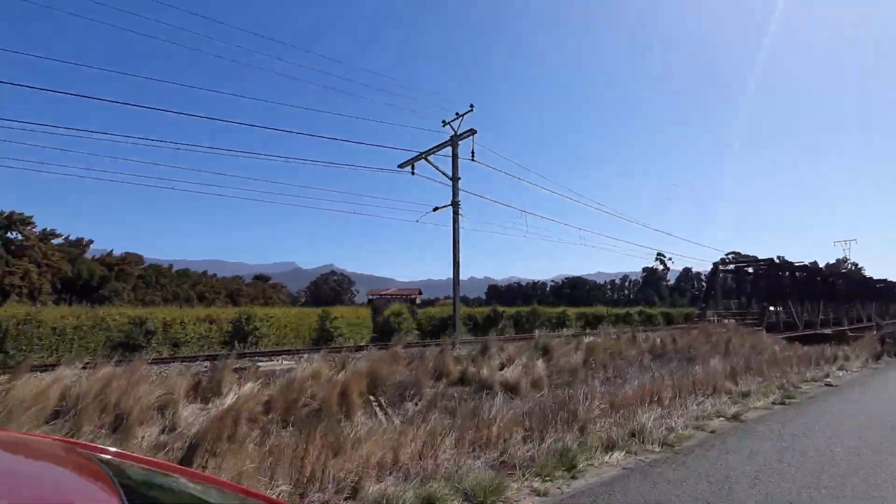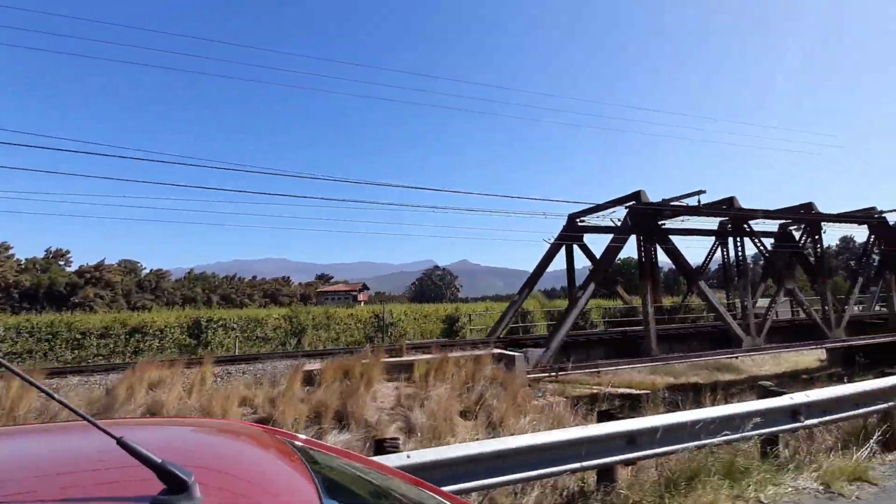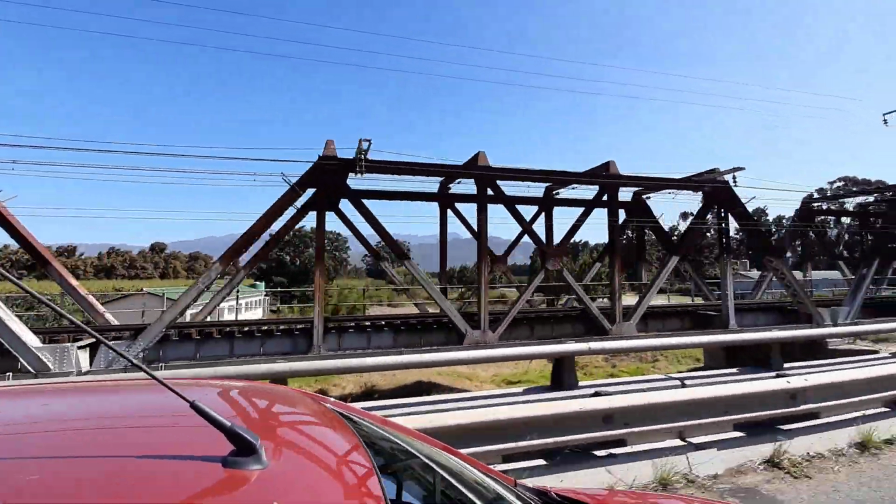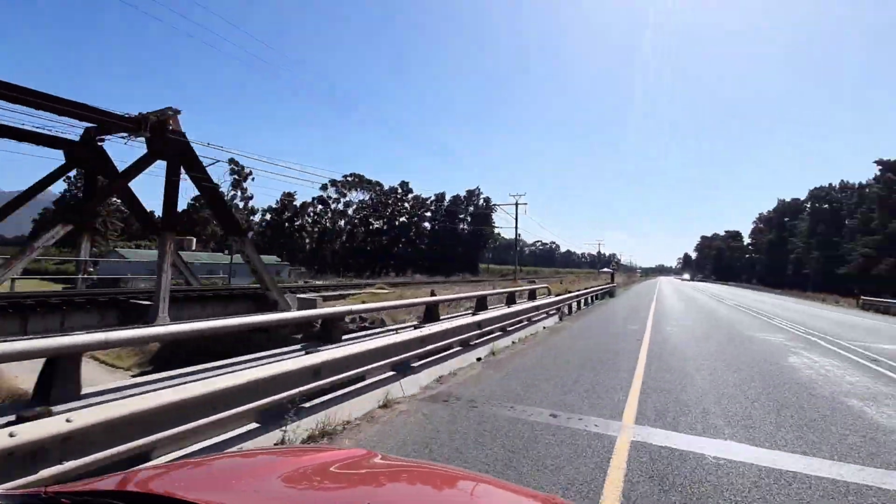Protecting it against. There's another one, yeah. In amongst the trees? Yes. Well, I suppose back then there weren't fruit trees. Interesting, eh? Very.